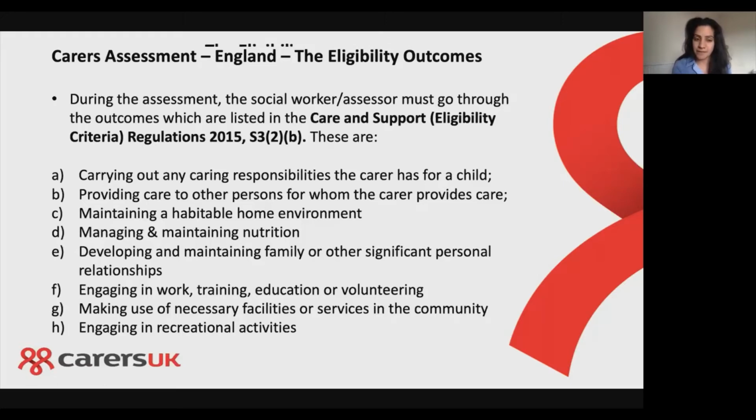And the other outcome is engaging in work, training, educational volunteering. And this includes whether you're doing it at the moment or if it's something that you want to take part in. A lot of carers that I speak to have had to reduce their hours at work, or they've had to stop work to provide care 24/7. And you don't have to take that choice. It is your choice if you want to do it, but you shouldn't be forced into that position if you do want to work, and if you do want to train and educate yourself, or if you want to volunteer. These are outcomes that are important to you, and so you should be supported in being able to achieve that.